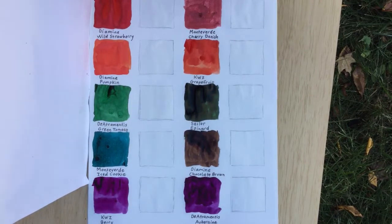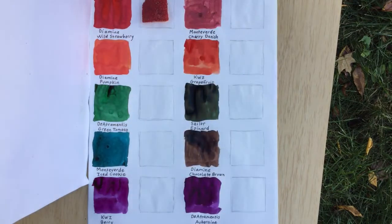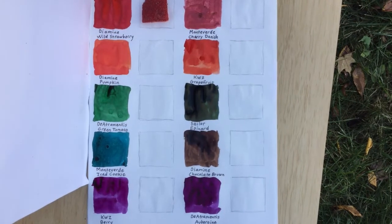Alright, so are you ready to swatch the food? How do we swatch food? You'll see. Alright, first we're going to swatch Diamine Wild Strawberry. Do you want to see this square beside it? I want to eat that. Okay, there's our strawberry. That's pretty close.